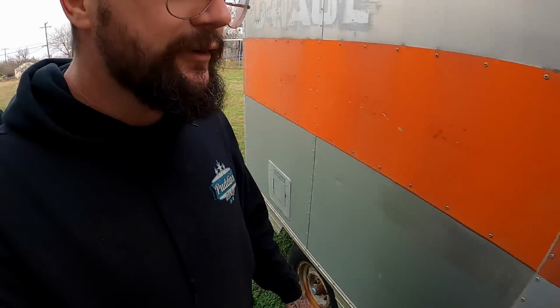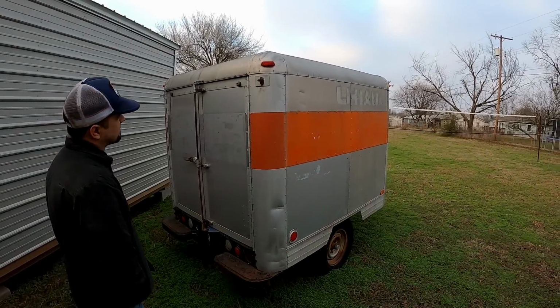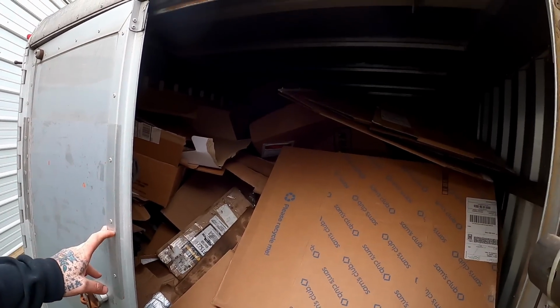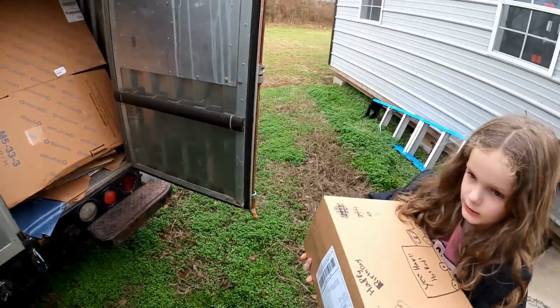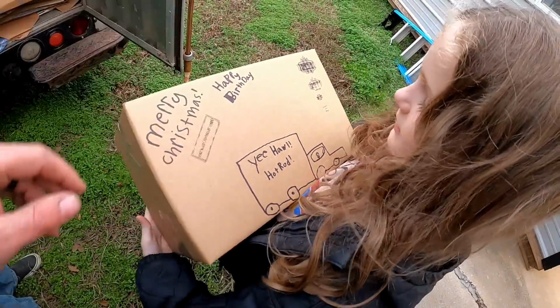I guess since we showed the love trailer and the old 20-footer, we got to come over here and show y'all the Overlander Special, because she looks like an overland trailer for sure. I did not buy this to store cardboard or to help me recycle cardboard, but right now that's what we've been doing with this old mini mover. She is maxed out on cardboard, and she's about ready to go to the recycle center. This is the Blair. Oh, girl, you drew the Yeehaw and slapped Hot Rod on there. She got a Merry Christmas and Happy Birthday.